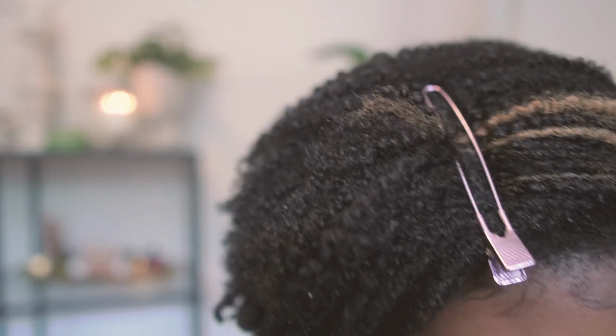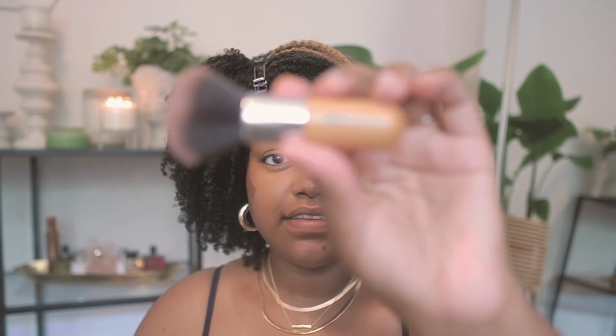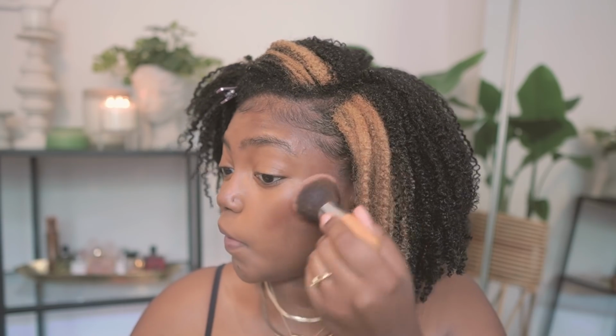And I just do one swipe on the higher part of my cheek and take this smaller dense face brush. This is an AOA Studio F26 brush. I've had these brushes for a while, and then I just like to stamp in that direction, and I don't go too far down with the brush because I don't want to drag my face down. I'm trying to lift it and give myself cheekbones.